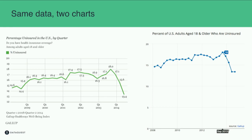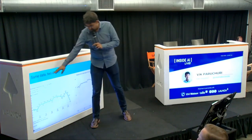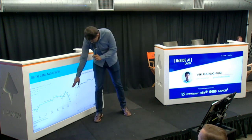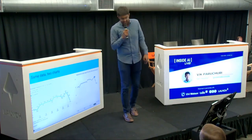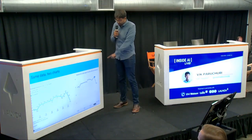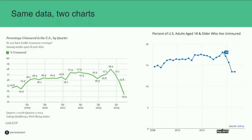In the first chart, the y-axis is truncated, so it starts at 12%. This is the percentage of people that are uninsured in the US by quarter. And if you look at this chart, you might feel like the percentage of people who are uninsured had a drastic dip. And it did, but not to the scale that you might think. If you have a proper y-axis that starts from 0, you'll see that the dip is not as significant as you might initially have thought. And this is where communicating results properly and being able to frame them is really, really important.